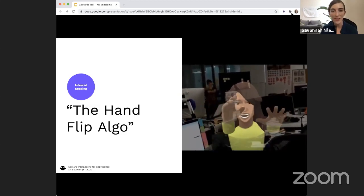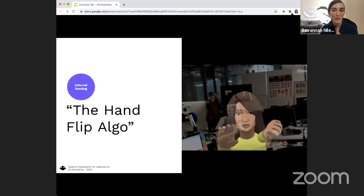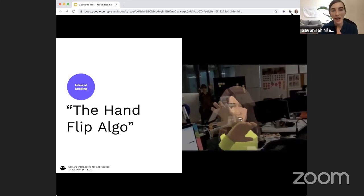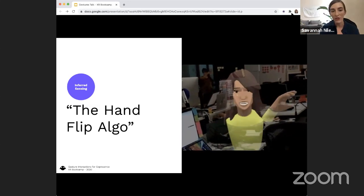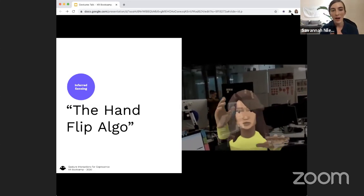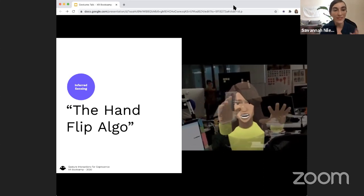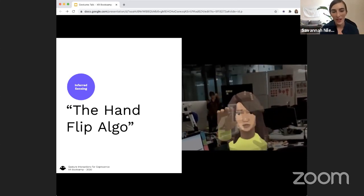But in particular, in this case, it really allowed us to have two-handed interactions with gesture, the ability to infer handedness for the control and enable these seamless hand expressions.